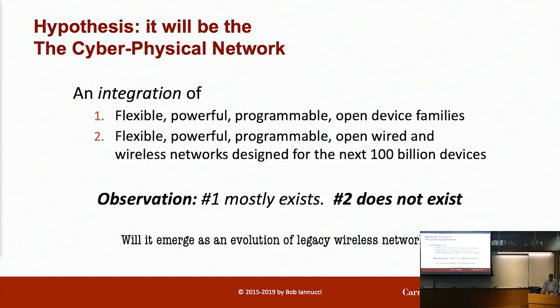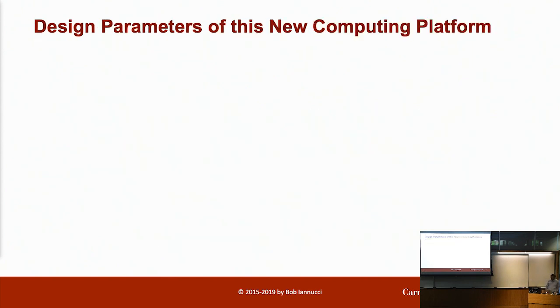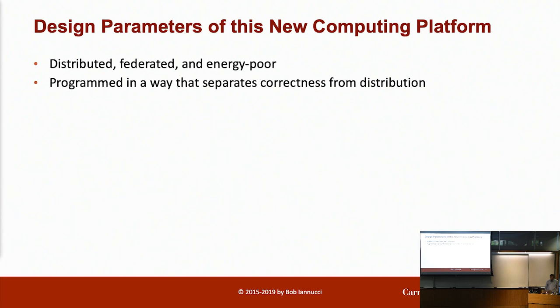So if that's true, is it going to emerge simply through an evolution of existing wireless networks? I think the answer to that is also no, okay? But let's talk a little bit more about what the attributes of this solution will be, if we're to find a solution. First of all, it's got to face the fact that this world is distributed, federated, and energy poor. We have to be able to program it in some way that finally lets us separate answering questions of correctness. Is the algorithm that I've written for crash detection logically correct?